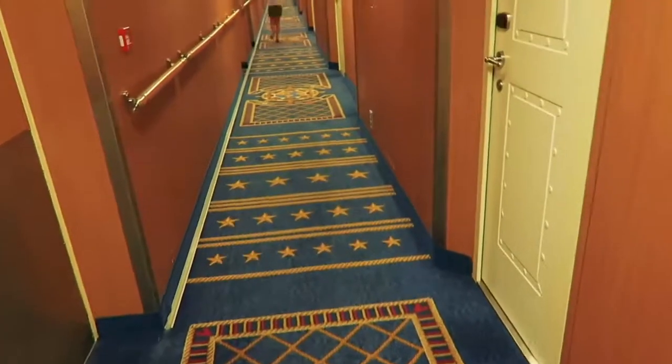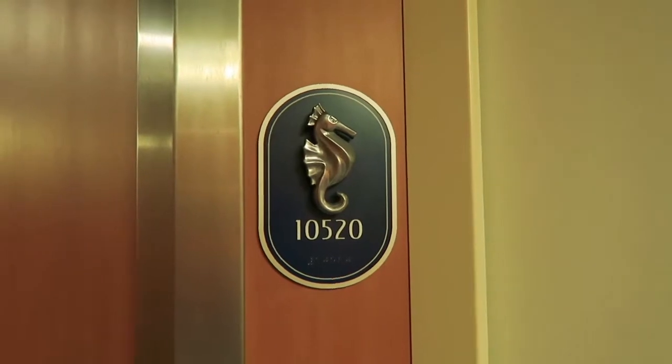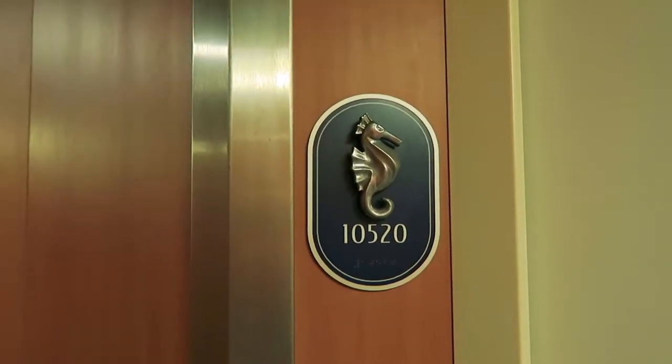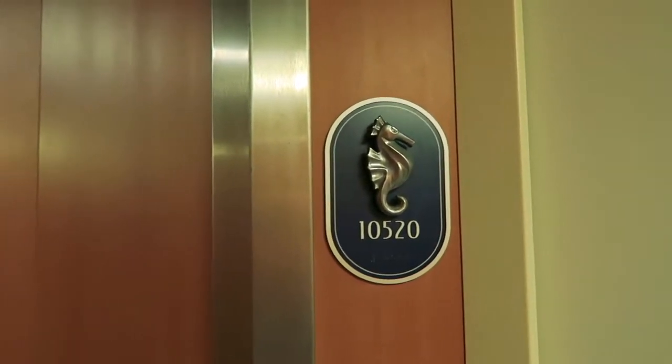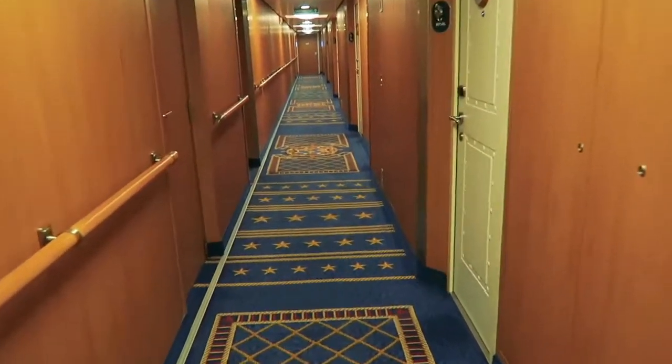This is seriously cool. So I'm gonna tell you a little trivia here. If you see the seahorse on the Disney cruise ships, you'll see a seahorse on one side and a fish on the other. Fish has four letters, so that's the port side. If you see the seahorse, that is the starboard side. So some new trivia I heard.